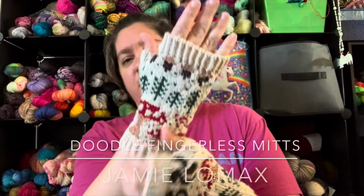Next up, no whips. Finished objects. Who am I kidding? I finished things. All right, so the next one still needs to be blocked, but it is done. You saw these last week. I finished the fingerless mitts. There we go. Sorry, it's kind of hard to get on.